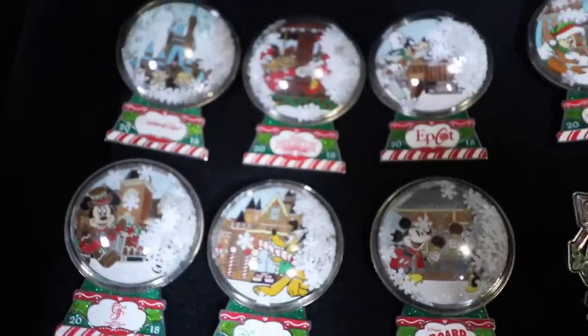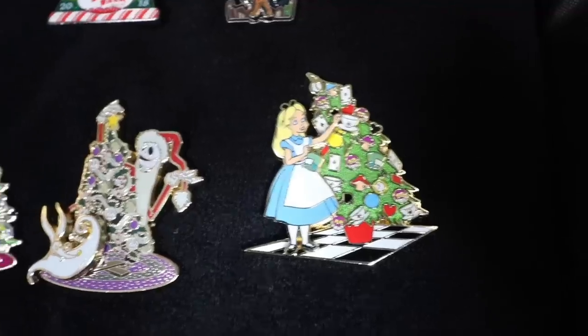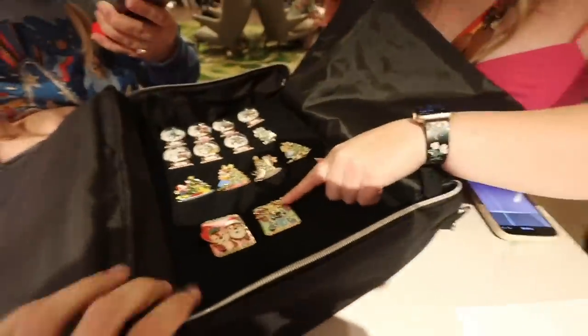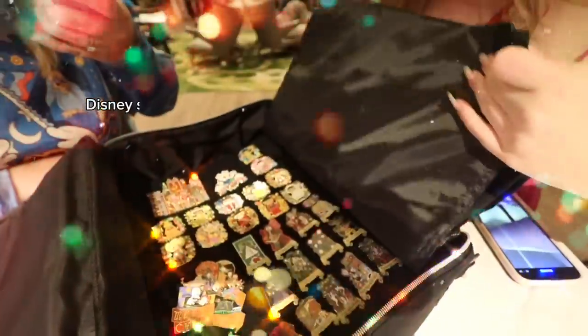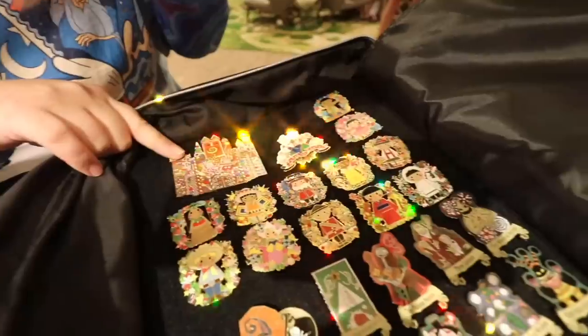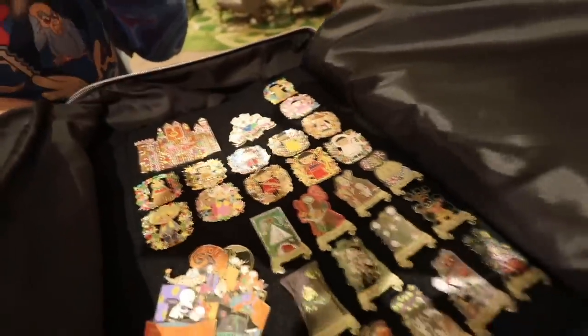Let's go ahead and flip to the other side. Okay, there's snow globes. The trees are pretty. Oh my god, look at the Stitch. Please don't be all Christmas pins. Okay, there's a whole page of Nightmare. Oh, I did see someone who got the gingerbread castle earlier. I like that one. Very cool.